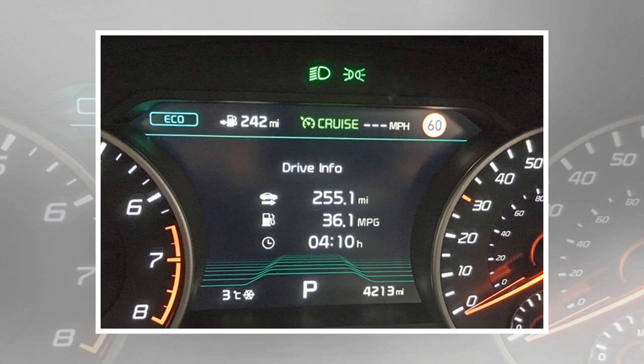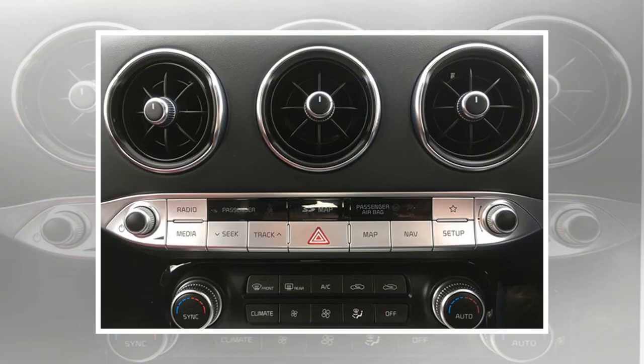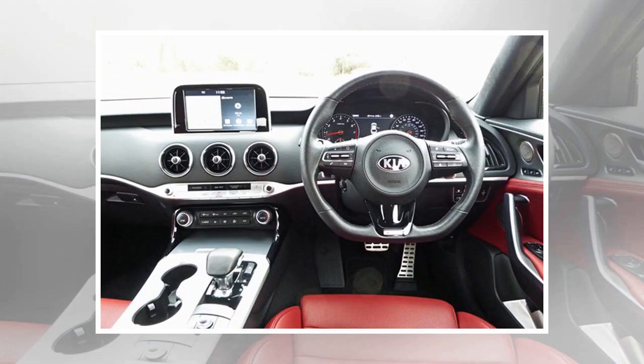If you want to go nuts, select Sport, that holds the automatic gears up to 5,000 revolutions per minute, and if you like to live dangerously, go for Sport Plus, that turns off the ESC and TCS and might be fun to paddle shift in the summer, but isn't a great idea at ambient temperatures between -2 and +3 centigrade. It does feel quick though, and stiffens the steering to build up your biceps.